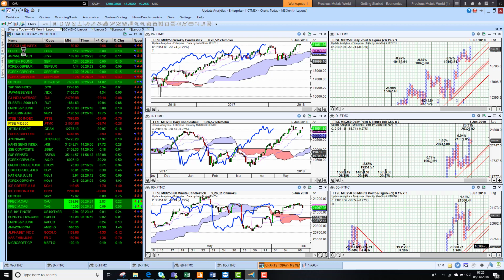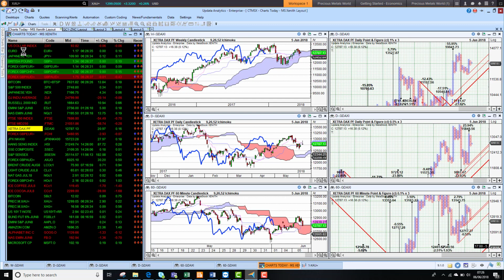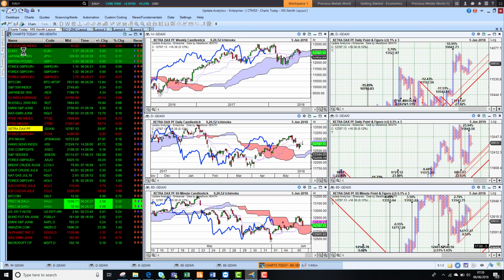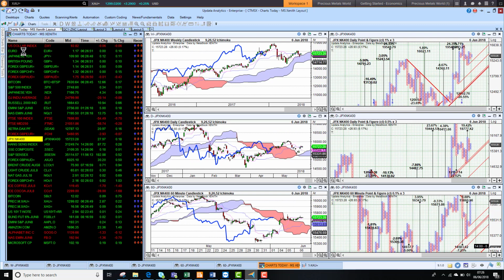The German market recovering as well, but just struggling to break through that short-term cloud. So Europe not looking as strong as the US at the moment, which is interesting because a few weeks ago Europe was looking stronger than the US. It's now cycled the other way, and the currency also not looking as strong as it was.